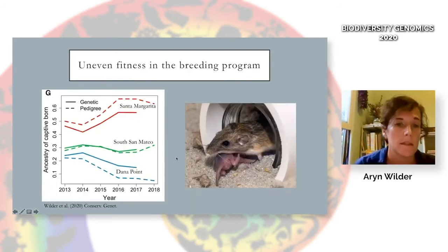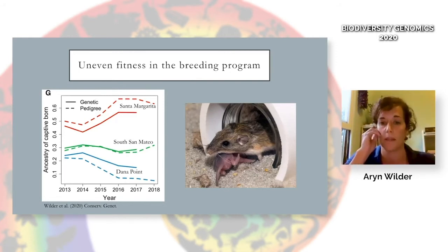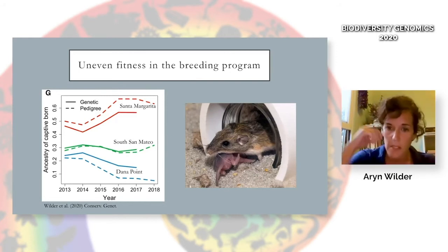But despite this growth, it was clear early on that not all populations had even fitness in the breeding program. Individuals from Dana Point had fewer offspring, leading to a decrease in ancestry of Dana Point in the breeding program. So we looked to genomics to help us understand the underlying source of these fitness differences.